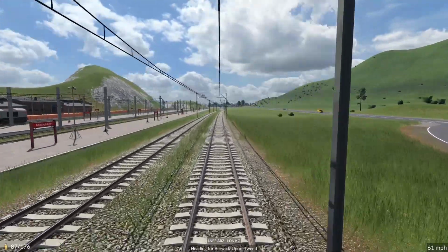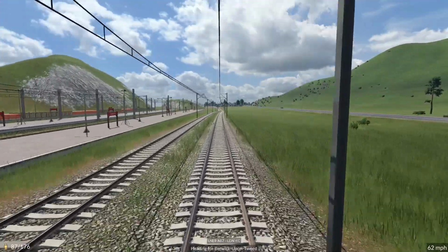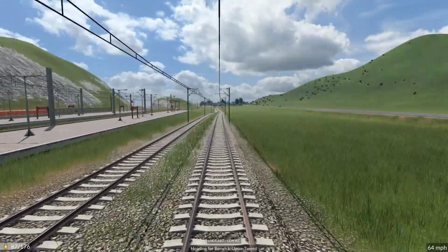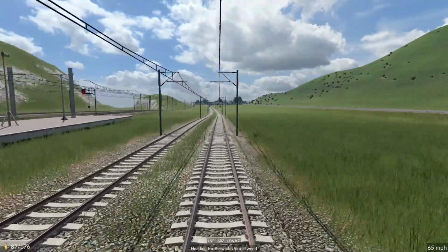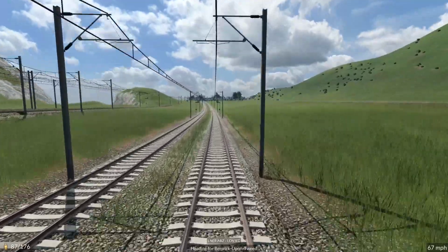So that idea was removed. But it is a really nice bridge. I think Colonel Failure did actually build one on his, I can't remember what he called the series. Not the recent Japan one, but the one he did before that. He built it out and it looked really good.